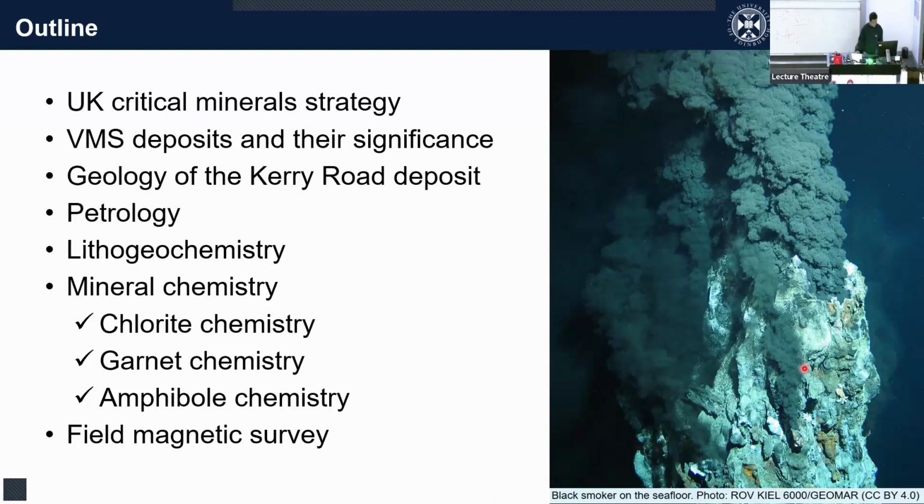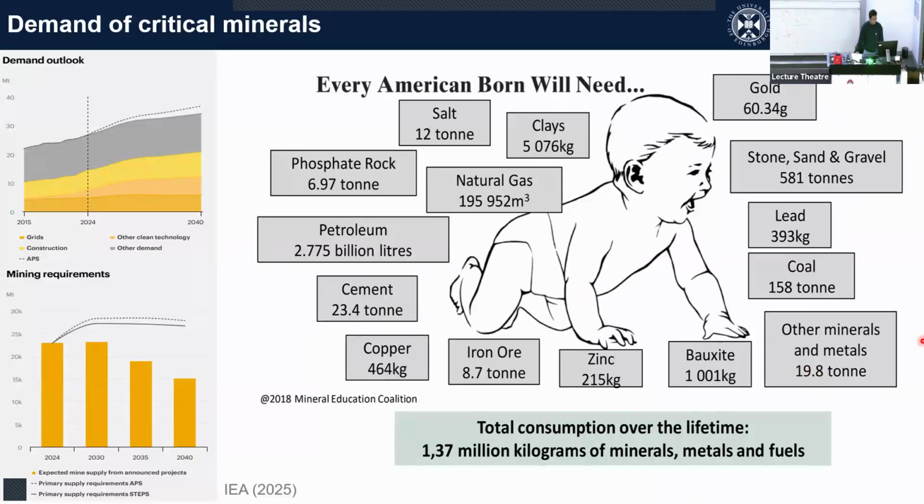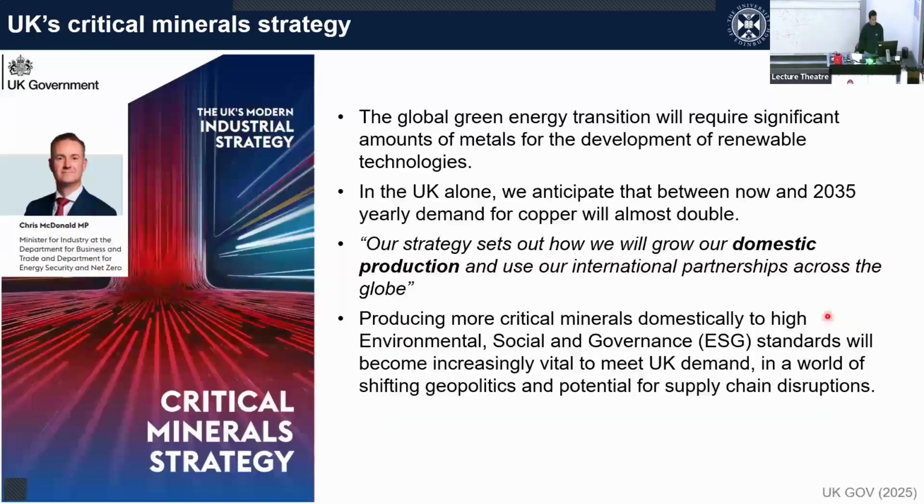Right, so as I mentioned, I will start the talk today with a little bit of context about critical metals. As we probably know, with the current demand for metal due to the global energy transition, electrification and so on, the demand for metal is rising rapidly. And in the UK alone, the demand for copper, for example, is expected to double by 2035.